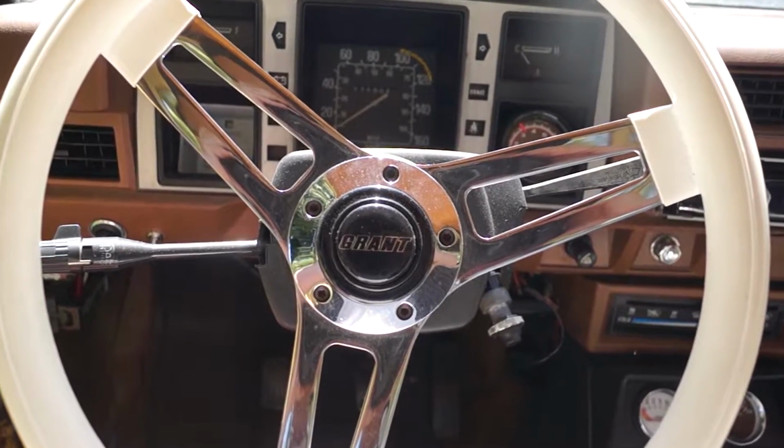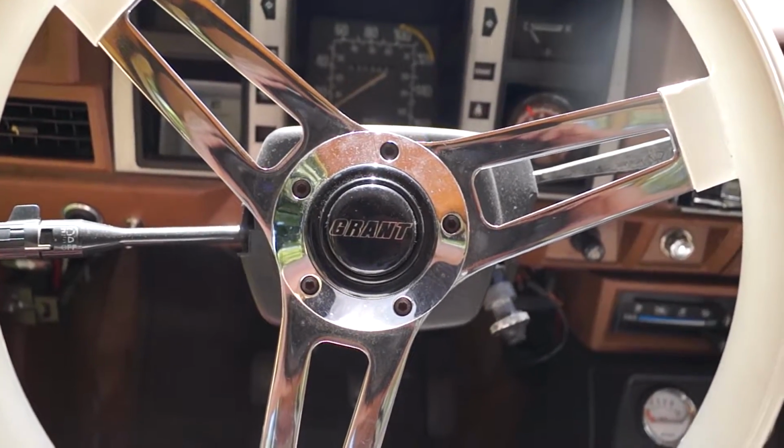Now, one thing you might think at first seems out of place is this bright white Grant steering wheel. Yeah, but I think it's pearly white. It actually really ties in the interior, and it feels great. It's perfect for this manual steering.